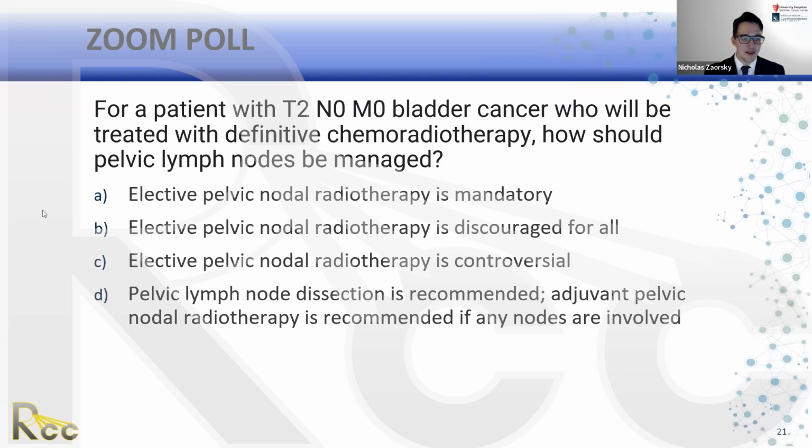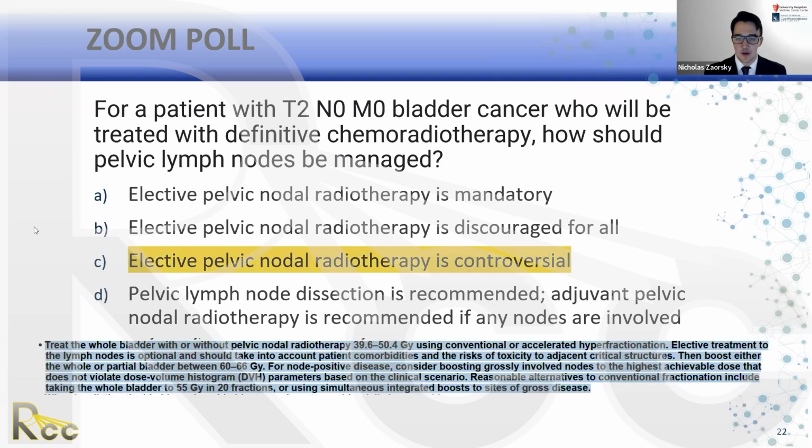So the most common answer, about half of the responses, was that elective pelvic nodal radiotherapy is controversial. And so it's currently unknown how we should manage pelvic lymph nodes. It's actually somewhat similar to prostate cancer. And in the context of BC 2001, pelvic lymph nodes were not treated. It was just the bladder alone.